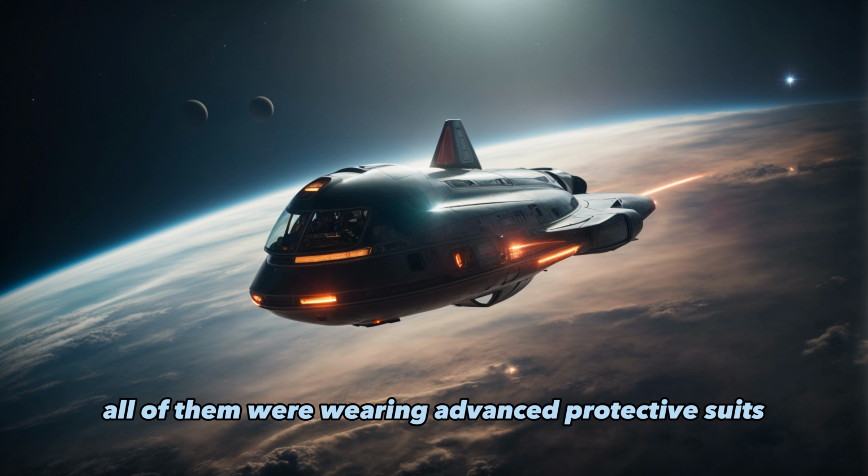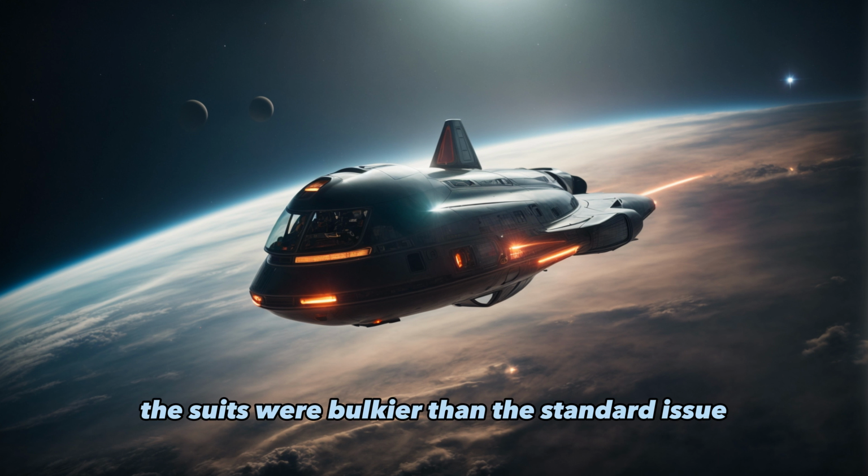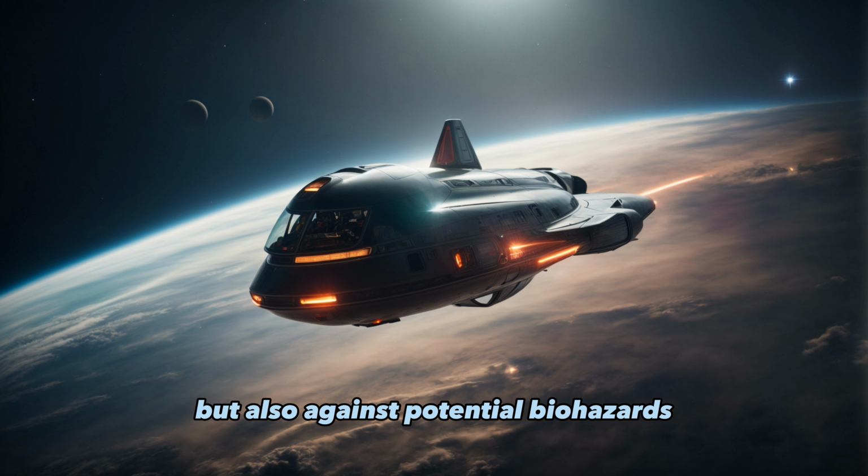All of them were wearing advanced protective suits, their helmets completely sealed, displaying a series of readouts. The suits were bulkier than the standard issue, designed not only for protection against the cold vacuum of space, but also against potential biohazards. The air was thick with tension.